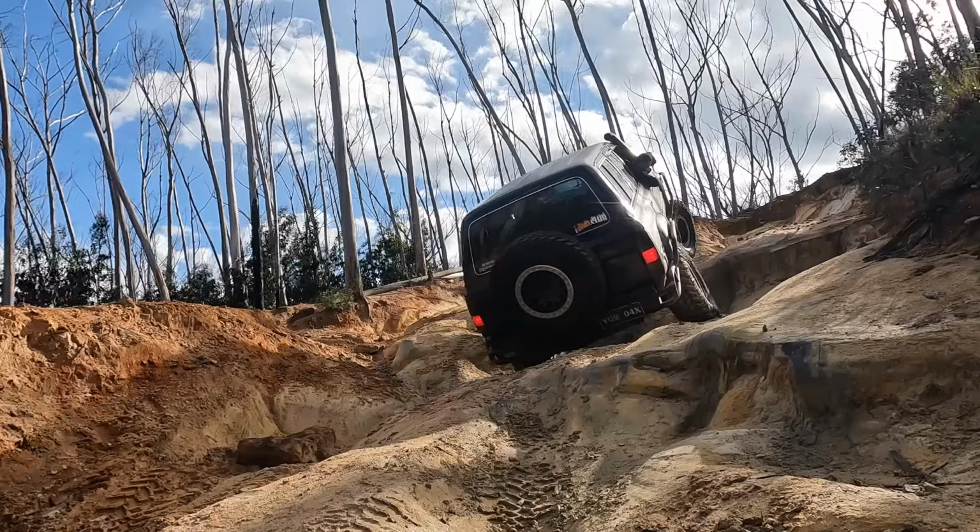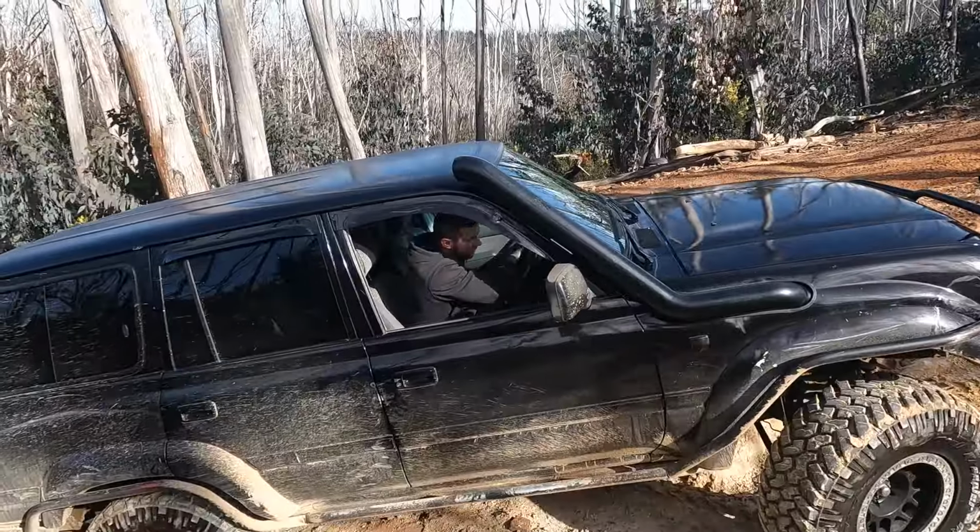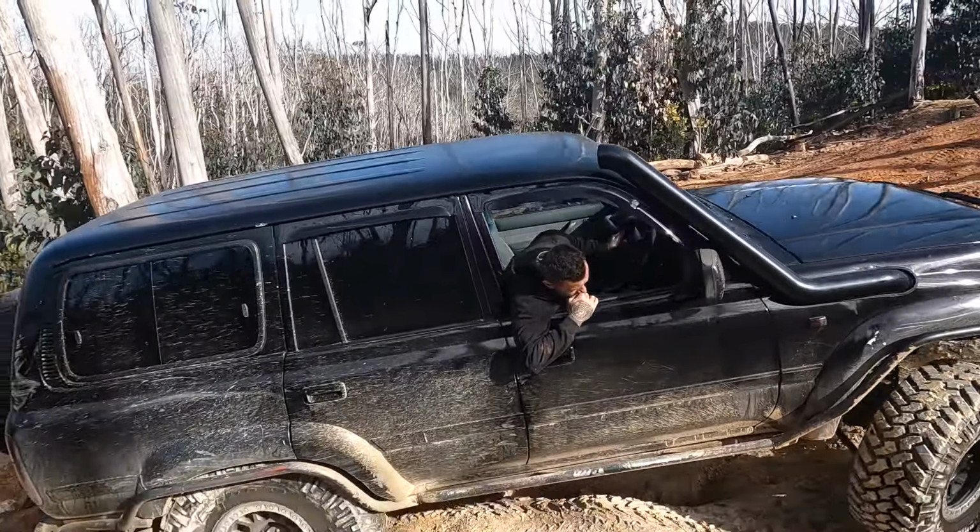This step was a little bit slipperier than I thought. Not having a spotter made it a bit more difficult, so I just backed out and took the left-hand line as it was the first real big obstacle of the day.